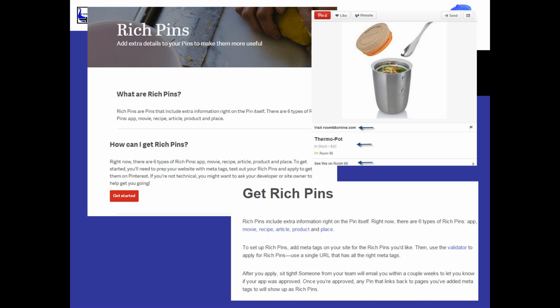And place pins, what they do is it lets you add a location to pins that come from your website. So when people pin something from your site to a place board, it'll actually show the location itself of your inn. And recipe pins let you add a title, a serving size, how long it takes to cook, and then actually a list of ingredients to recipes from your site. And they can also tell if it's paleo, vegetarian, vegan, or gluten-free. That is worth it, especially if you have something that is B&B specific, unique to you, a signature recipe, then it's definitely worth investigating that.